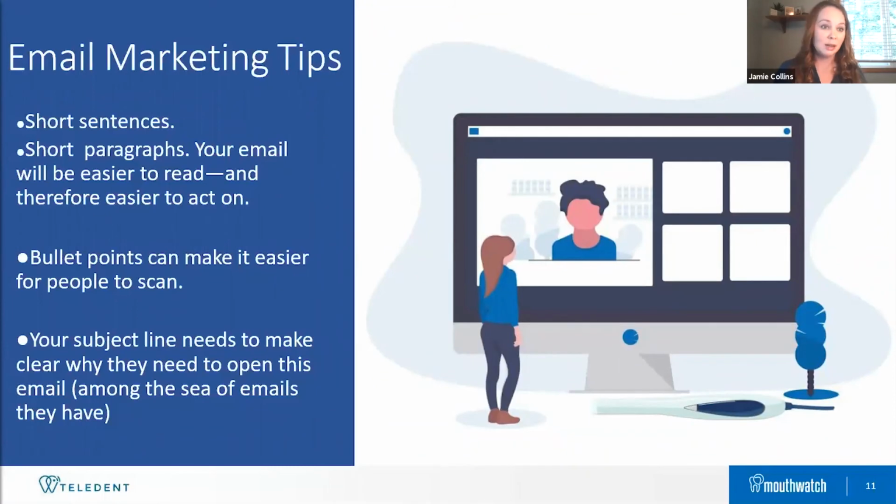When you do it, again, make the sentences short, and make the paragraphs short and concise. Do it in bullet points so they can see the key topics easily. And when you're emailing them, make your subject line clear about why they need to open it, versus coming to the dentist. There are other options.